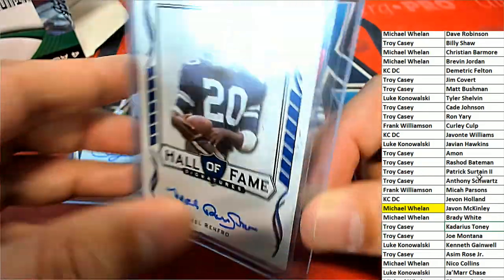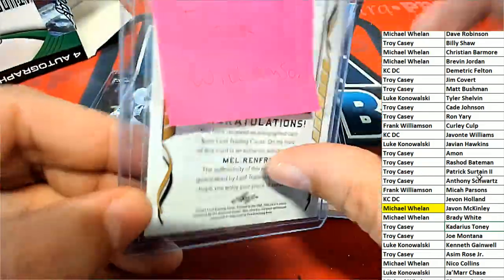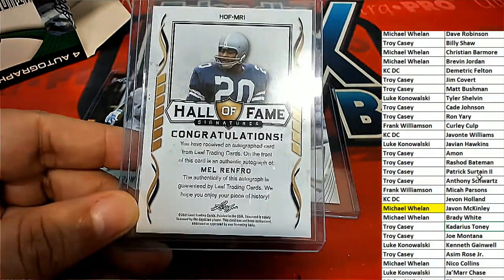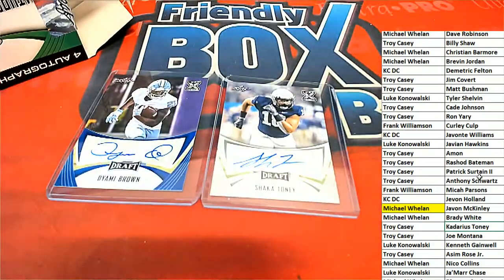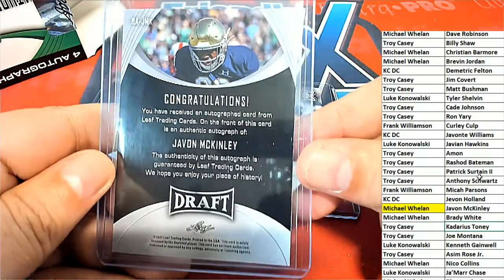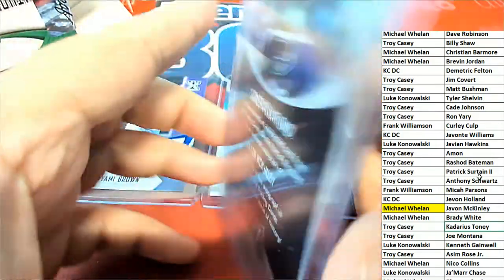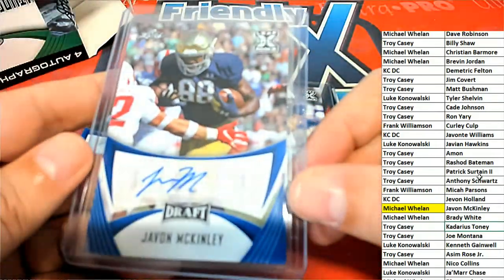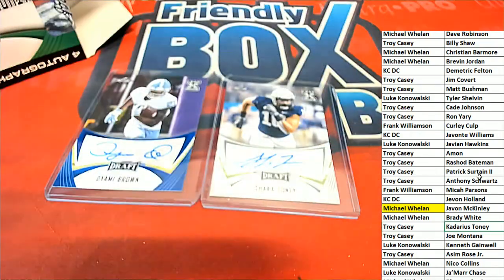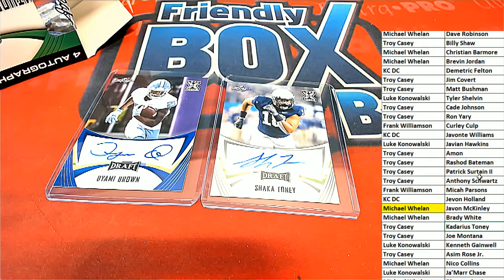But a nice Hall of Fame signature for Frank. And there's no number on this thing. Frank, there's no number on it. Same with Wheels. It's not a parallel. It looks kind of like a parallel, but there's no number on this one either. Javon McKinley. Really nice stuff, though. Way to go, you guys.